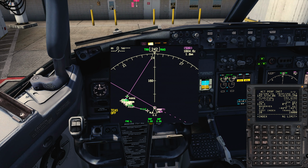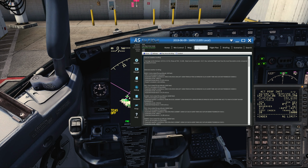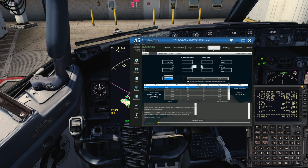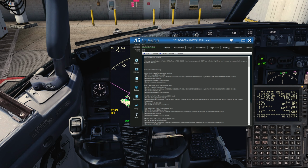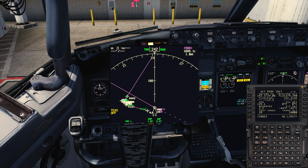Cruise wind is a good point. Let me just go to flight plan and load the flight plan into, what's it called? You know, that thing. Active Sky, that's the one. And then we'll go to briefing. By the way, it looks like this. So I put in the flight plan, and we will do briefing, and it should give us average winds 227 at 11, and the temp at top of climb is -31.